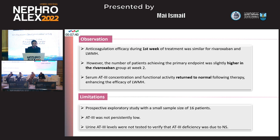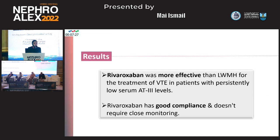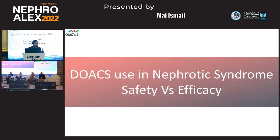The limitation of this study is that they were only 16 patients. Antithrombin 3 was not persistently low throughout the whole study. Plus, the urinary antithrombin 3 level was not tested to verify هو اللوس ده حصل بسبب nephrotic syndrome or any other type. The results suggest rivaroxaban may be effective as treatment and prophylaxis in nephrotic syndrome patients. We show good compliance yet احنا محتاجين future research عن السيفتي.